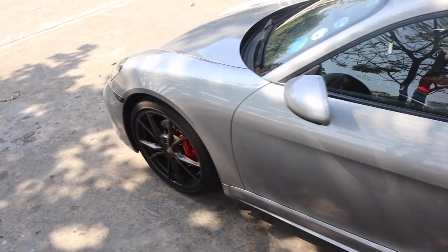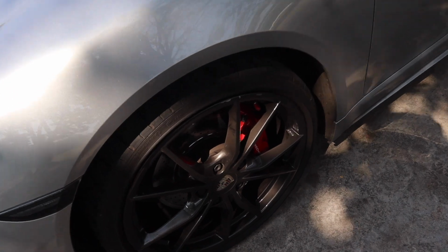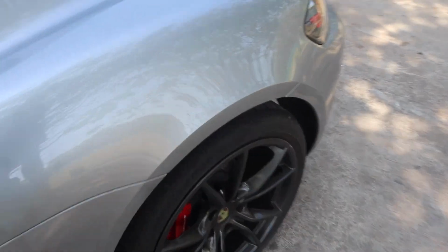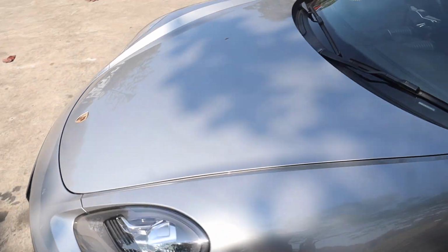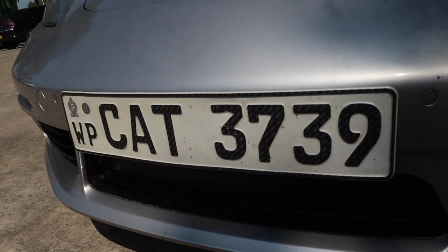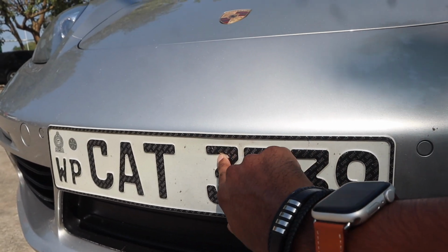I know that on the outside, these wheels have been repainted, and they're already coming off. I won't name who repainted them for us, but they did not do a good job at all. This number plate has seen better days. You can see there's a little thing here.